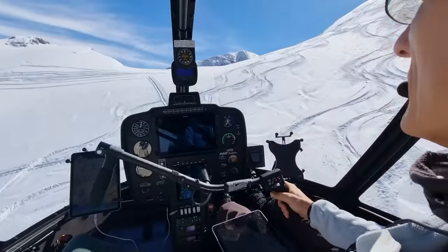A little bit of tailwind, but it was not too heavy, so it was safe to land the helicopter there. Actually, Christoph is docking the helicopter against the hill with the front skids, while I am putting in the coordinates into our Garmin.